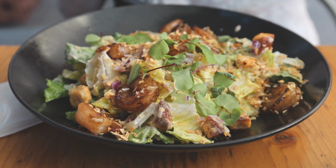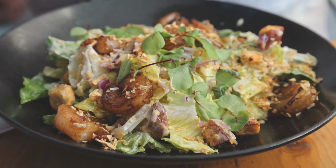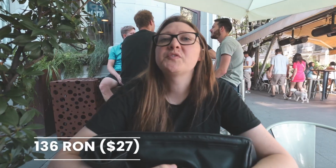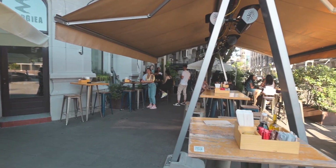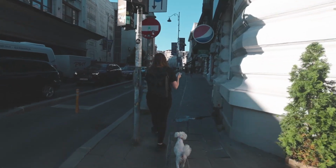I just got a Caesar salad with shrimp, and it is so yummy, but I think my favorite is the strawberry lemonade. It's got coconut flakes and actual strawberries, and it's so refreshing. Just finishing up with lunch. Energia was a really nice place to have good salad. They had really good lemonade. Now we're gonna head to our next stop, which is Macca Villa Cross Passage.